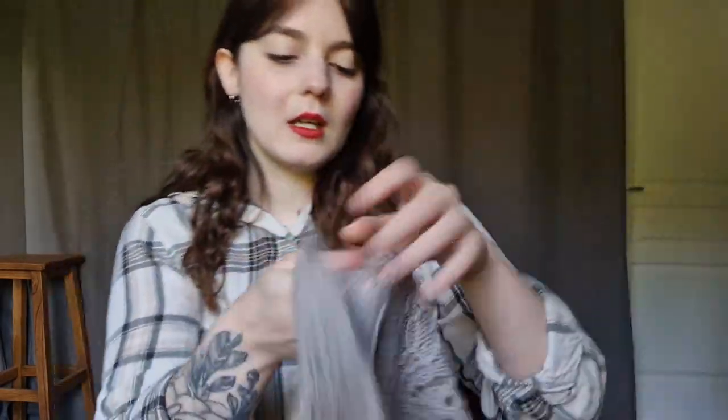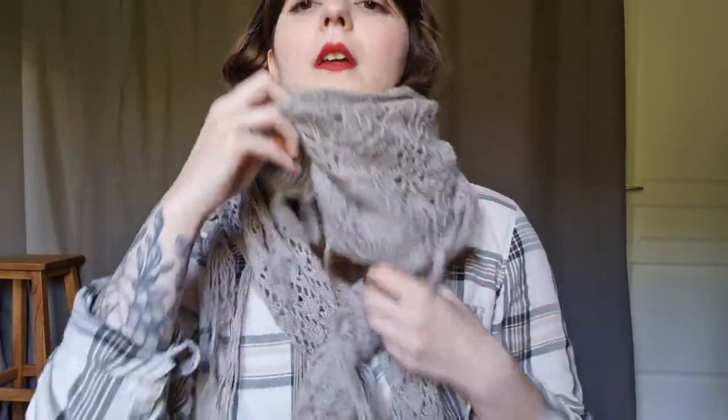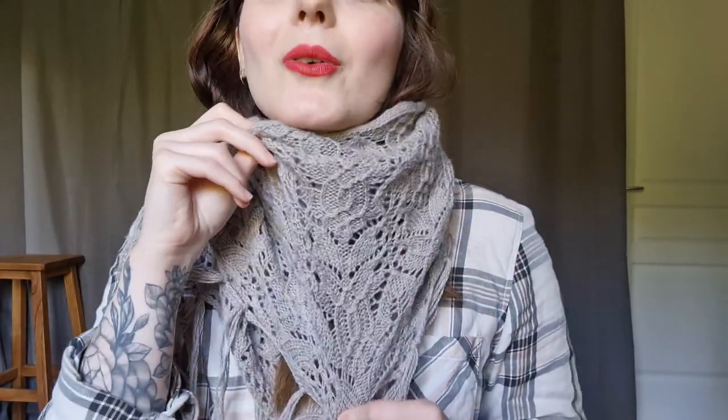So it's interesting. And yeah, it's quite long, and the way you can wear it around your neck is like so, and you could knot the two long ends if you want, and just have the main center panel show at the front here.